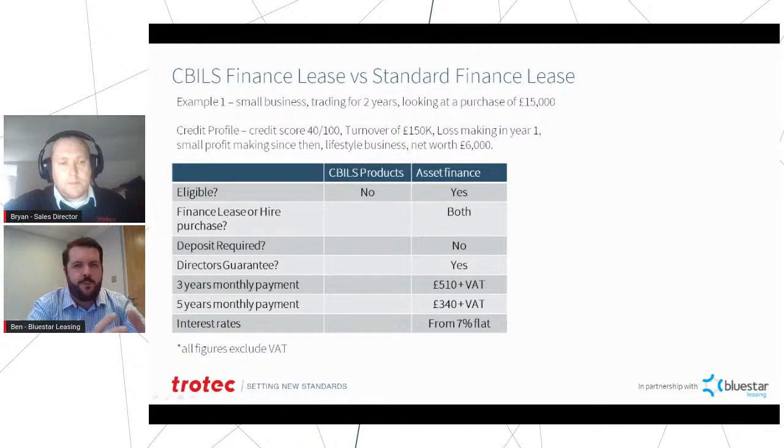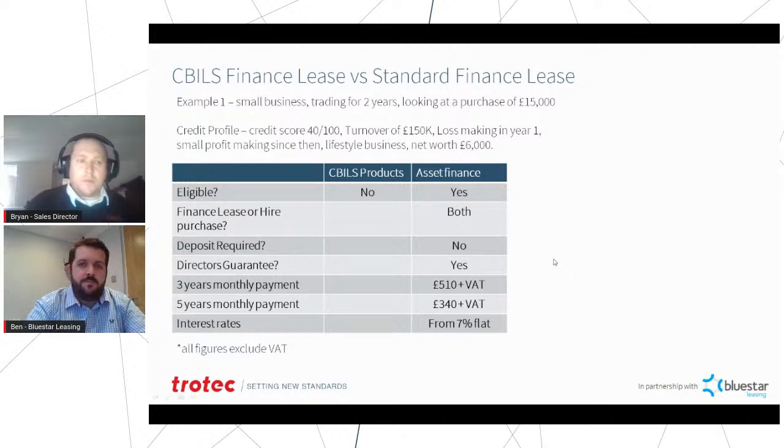about 30-40% of that before any other added security, which is why, if you were looking at this on a CBILS, which we'll look at in a minute, it's based on turnover, so you can get substantially more. So I've just given you some rough idea figures here. 3 years is 510, 5 years 340. Interest rates for this is from about 7% flat over the term.